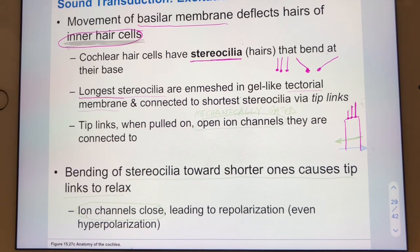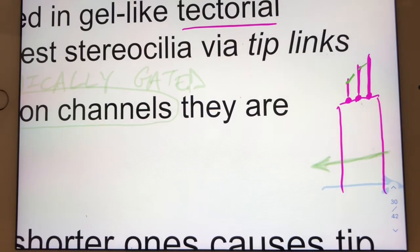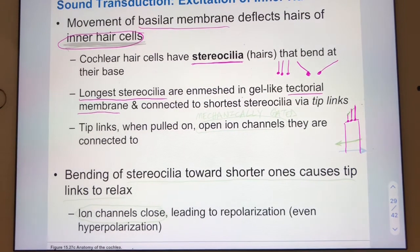It's only the longest of those stereocilia that will actually be in contact with and actually embedded in the tectorial membrane, okay? However, if the longest stereocilium bends, it takes all the other stereocilia along for a ride. And that's because they're all linked together. There are little bonds between them called tip links, which ensure that if the longest stereocilium gets bent, they all get bent.